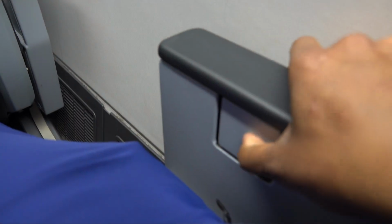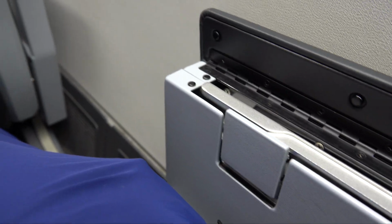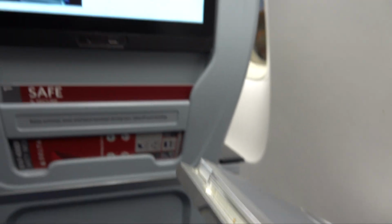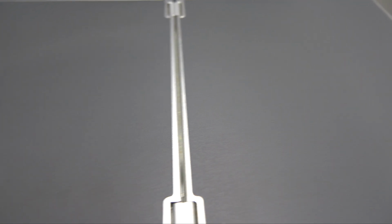Got this little piece that lifts up here. So essentially you've got a domestic first class seat here, more or less, in premium economy is what that is. So to your right here, you have the tray table, which pops out here. If I can get it down. So sturdy tray table. So don't worry, the food offering won't overtake the tray table. So no worries there, which you'll see in a minute what I mean by that.